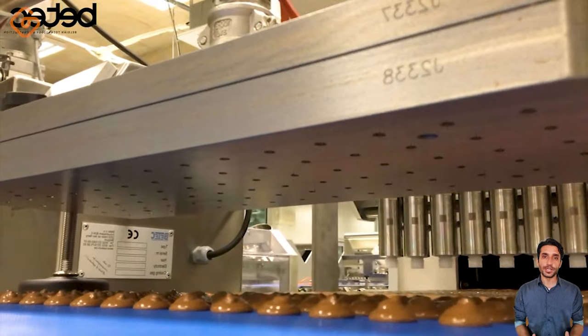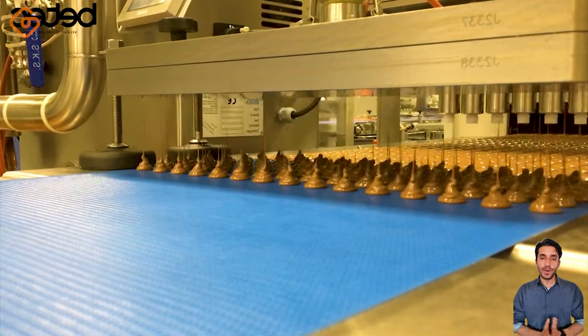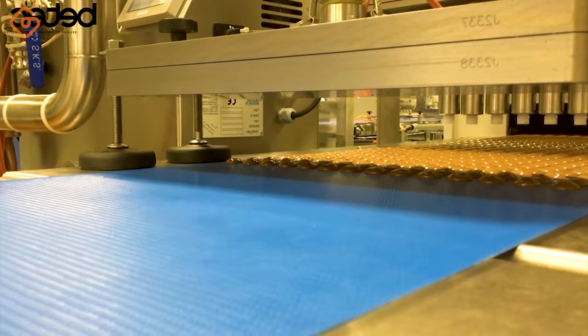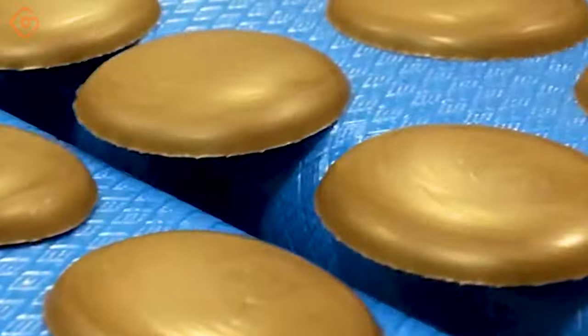Witness how this machine effortlessly molds plant-based chocolate, turning it into seamless shiny chocolate drops. Follow the intriguing process of automatic dosing and chocolate spraying into the cooling tunnel, creating perfect crystallized drops.